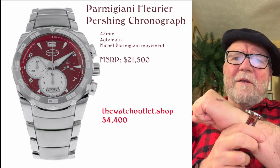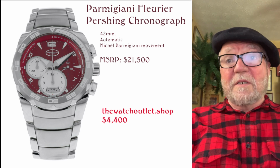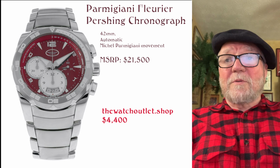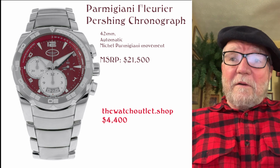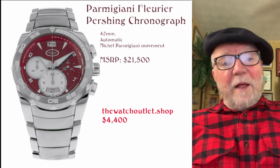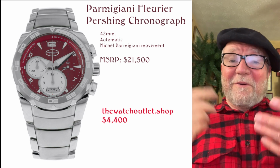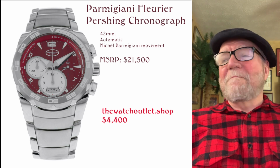I have another Parmigiani with the metal bracelet. That metal bracelet is top notch. Now this thing, the MSRP on this thing was $21,500, and I found it at a place called thewatchoutlet.com for $4,400. So I thought, wow, that's a good deal. I recommend it. I don't know anything about the watch outlet, but you can check it out and see what you can find about it.